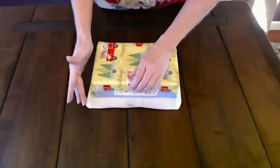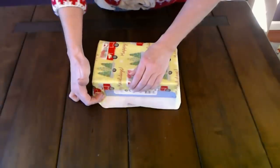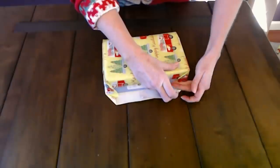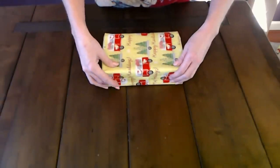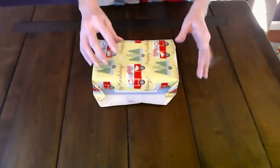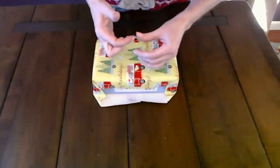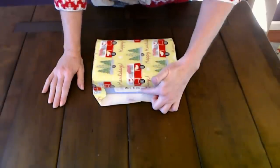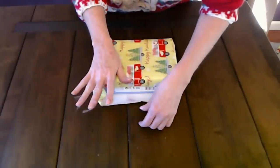Your creases, and then these parts, I'm just gonna fold that in. Bring it up, check and make sure it's gonna cover. It looks like it will. So we're gonna take our two pieces of tape. I'm trying to keep the tape off of the actual package. Okay. I have three pieces.